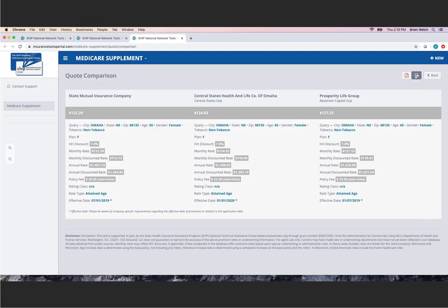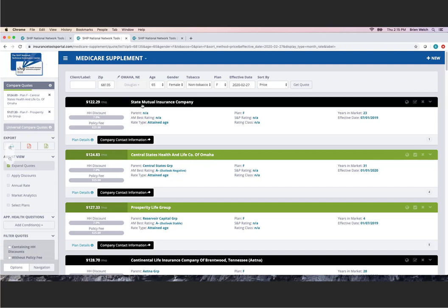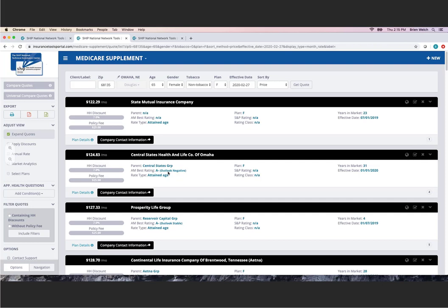And to get back, all you need to do is click this back button to go back to the screen we were just on, or click this new button that'll provide you the new result or the new demographics page where we started to start the webinar. So that's our compare feature. To unselect them, you can click this X button, or you can just re-click the company name and the green goes away. The green is essentially meaning you've selected that option for a compare.